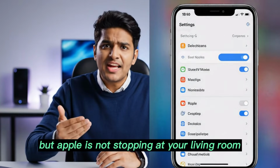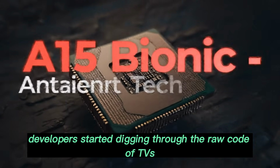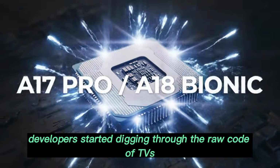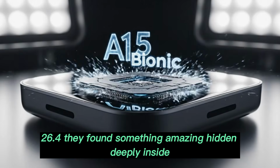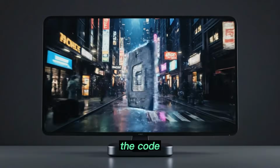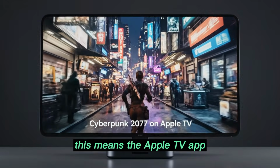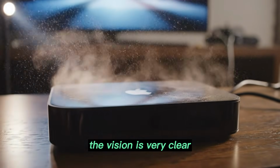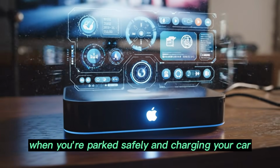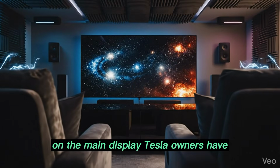But Apple is not stopping at your living room. They want to take over your car. Brilliant software developers started digging through the raw code of tvOS 26.4. They found something amazing hidden deeply inside. The code explicitly mentions video support for Apple CarPlay. This means the Apple TV app is being built to work directly on your car dashboard. The vision is very clear. When you're parked safely and charging your car, you can watch your favorite Apple TV shows on the main display.